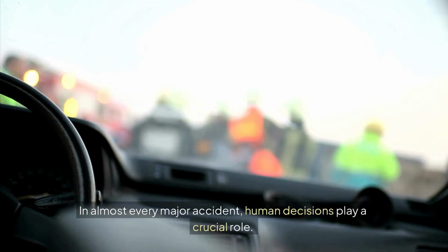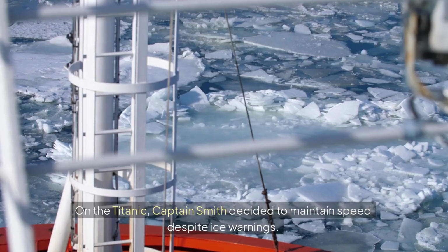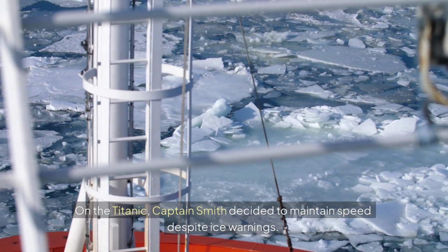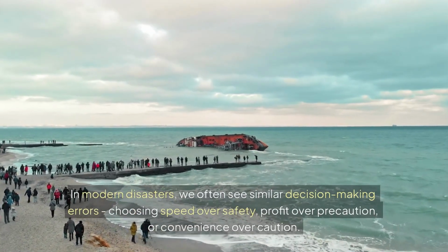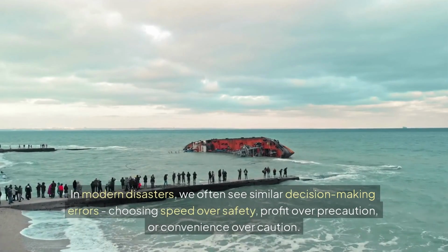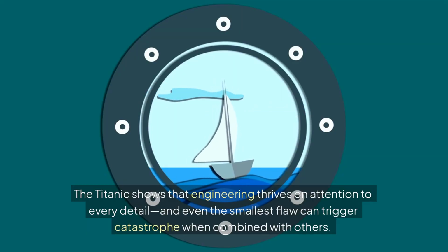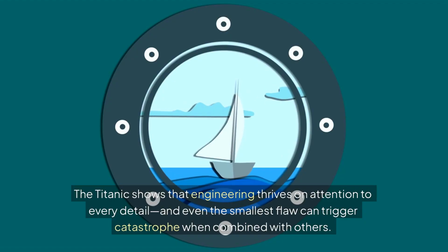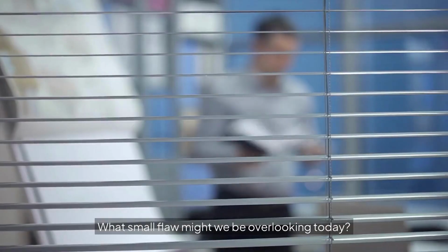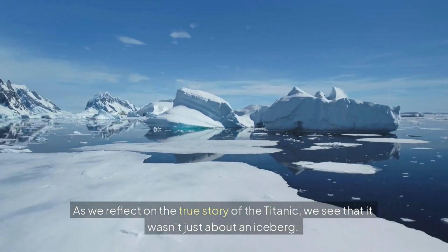The human element in technological disasters cannot be overlooked. In almost every major accident, human decisions play a crucial role. On the Titanic, Captain Smith decided to maintain speed despite ice warnings. In modern disasters, we often see similar decision-making errors, choosing speed over safety, profit over precaution, or convenience over caution. The Titanic shows that engineering thrives on attention to every detail, and even the smallest flaw can trigger catastrophe when combined with others. What small flaw might we be overlooking today?